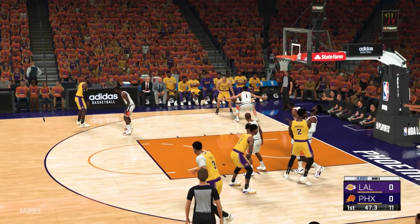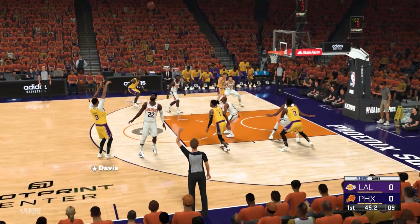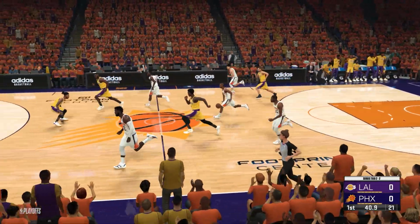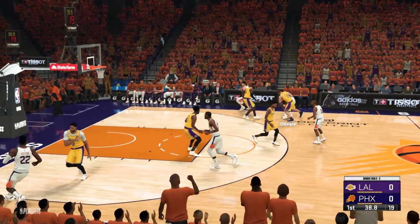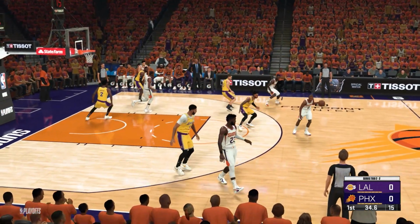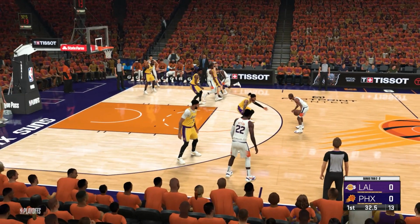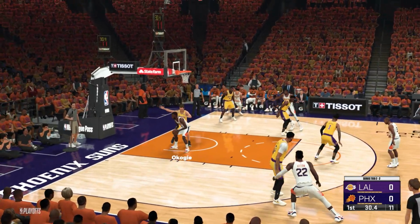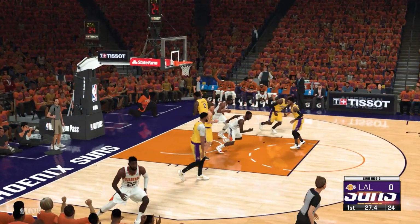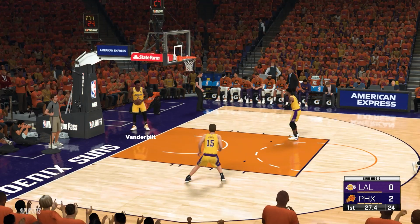Here's Reeves. Outside, Davis. From past the arc. And Paul pulls it down. Here's Okogie. Paul outside to the middle. Okogie, the pass to KD. Good for the basket. Starting off 1 for 1 with that shot.